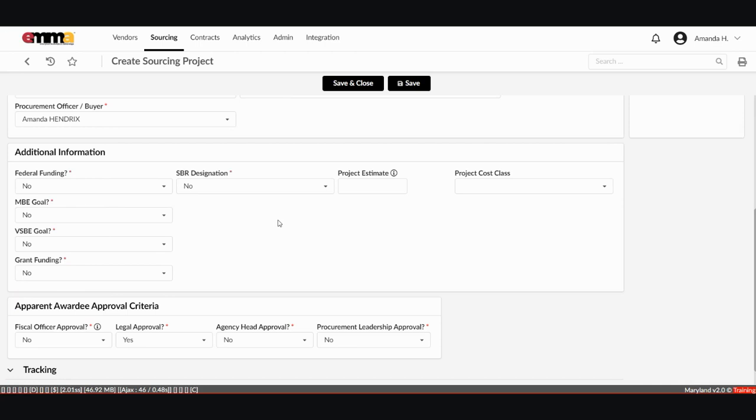Step 5 of the QRG involves populating the apparent awardee approval criteria section for your sourcing project, which is the last section. Depending on your selected project type, you may not see all of the same options that I'm going to show you today. Public notice and small procurement category 1 don't even have an apparent awardee approval criteria section at all. Since I made this example procurement an invitation for bids, all 4 options are available. It's important to note that you should make your selections in this section as correctly as possible. You cannot change them once your sourcing project has been advertised.